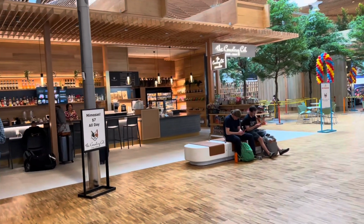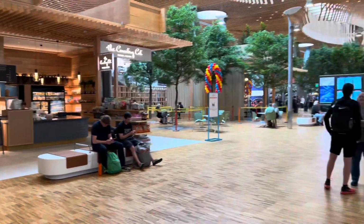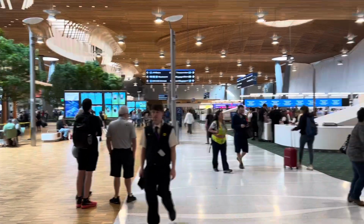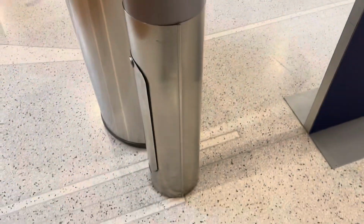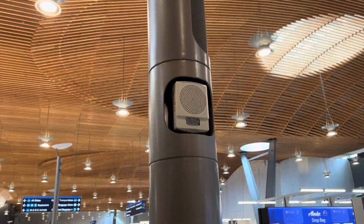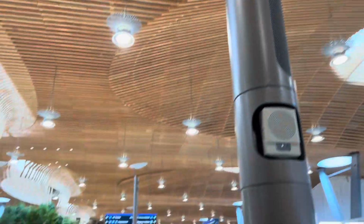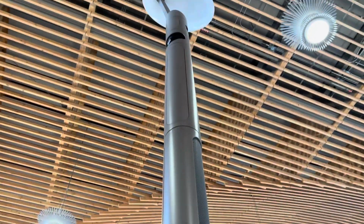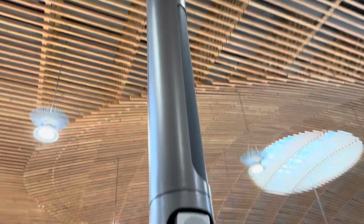This was one of them that got moved from the old area, and then there's some more down there. I'll show you guys. Lots of these poles right here, which have fire alarm in them, and also some of them have cameras at the top of them, and these also have speakers for like announcements and stuff like that, and then also lights at the top.